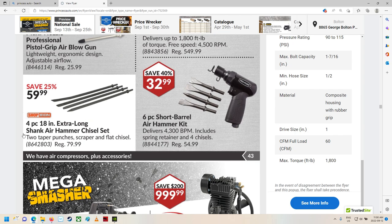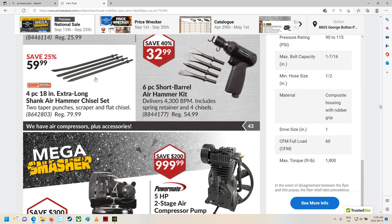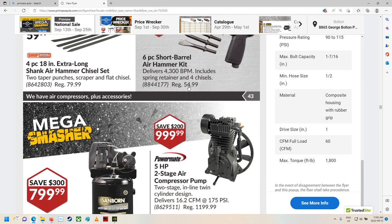Wow, there's an extra long shank air hammer chisel set. That's pretty cool. 18 inch long. Wow. Don't know what you're chiseling. That's far away from your gun, but okay.